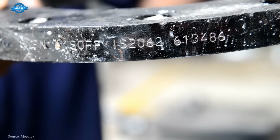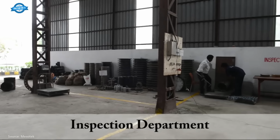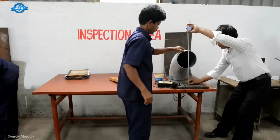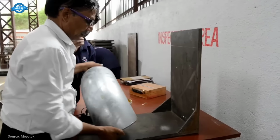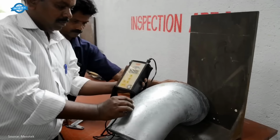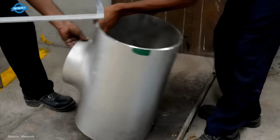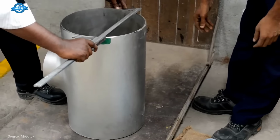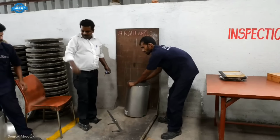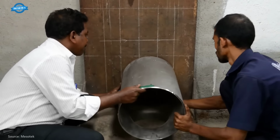Challenges and future outlook. Despite its growth, the industry faces challenges such as fluctuating raw material prices, high energy costs, and competition from China. However, initiatives like the Make in India program and infrastructure development projects are driving domestic demand. Technological advancements, including automation and AI-driven quality control, are set to enhance efficiency and global competitiveness.